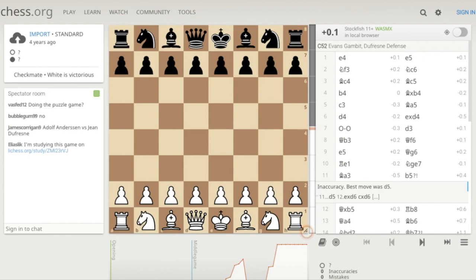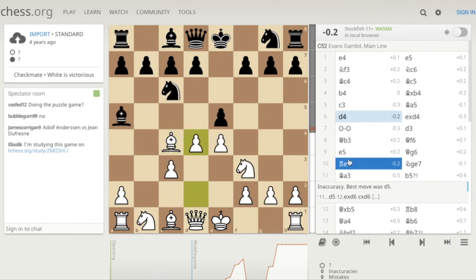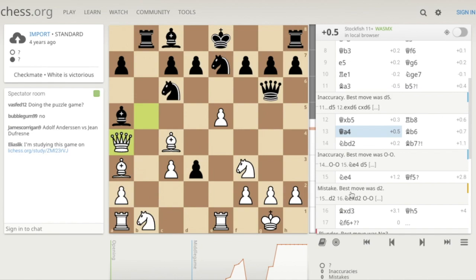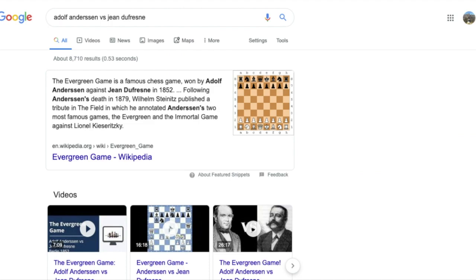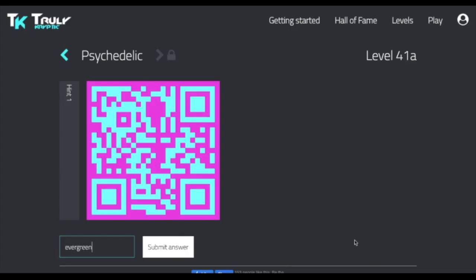For a while, I played around with the pieces and tried to search this particular page to see whether it was a move or a particular piece that I needed as the answer to the puzzle. However, then my eye was drawn to the side of the page where it told me who this game was actually between. Highlighting this and taking it to Google, I found that this particular game, played between Adolf Anderssen and Jean Dufresne, was actually such a famous game that it was given a particular name: Evergreen.